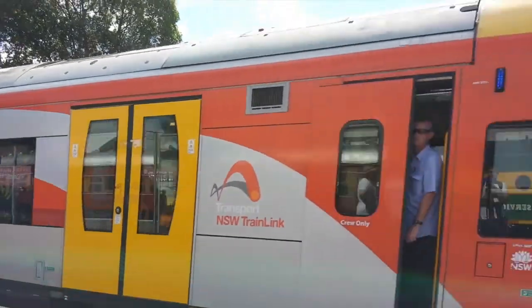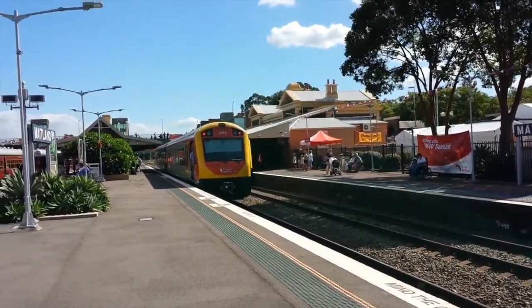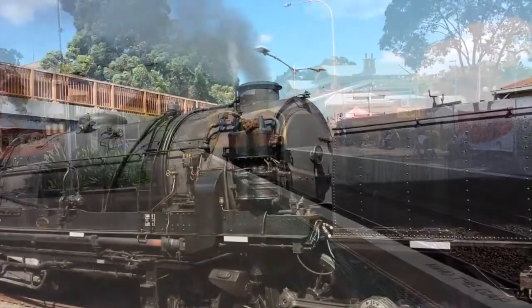Flyer service arriving. J3. This sits next to J1.